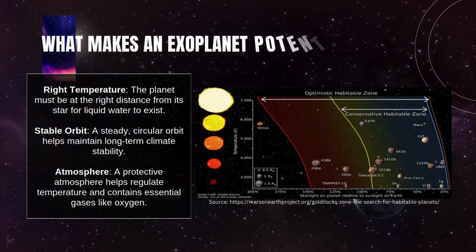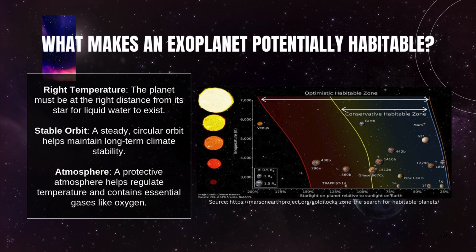Building off of the importance of discovering exoplanets, let's look at what makes an exoplanet potentially habitable. To determine this, scientists look for three key conditions. First, the planet must be at the right temperature. This means its orbit must be within the habitable zone, also called the Goldilocks zone, where it's not too hot or cold for liquid water to exist. The distance for this zone varies with the temperature of the star, as shown in the diagram.